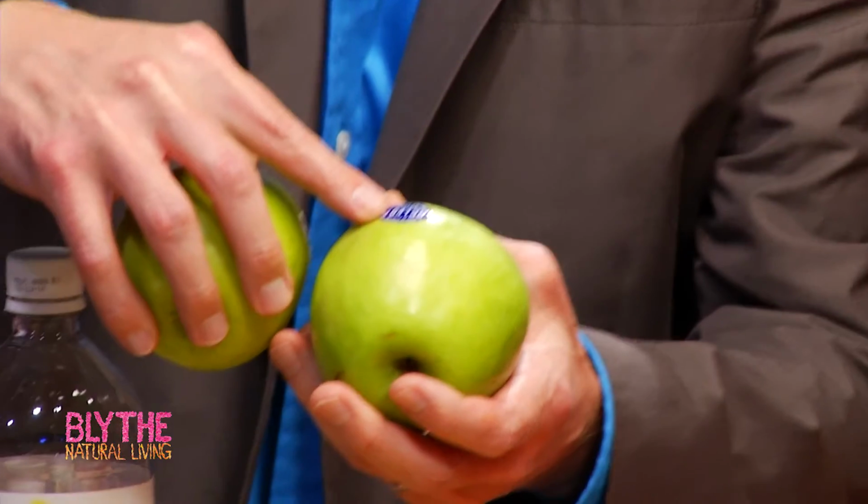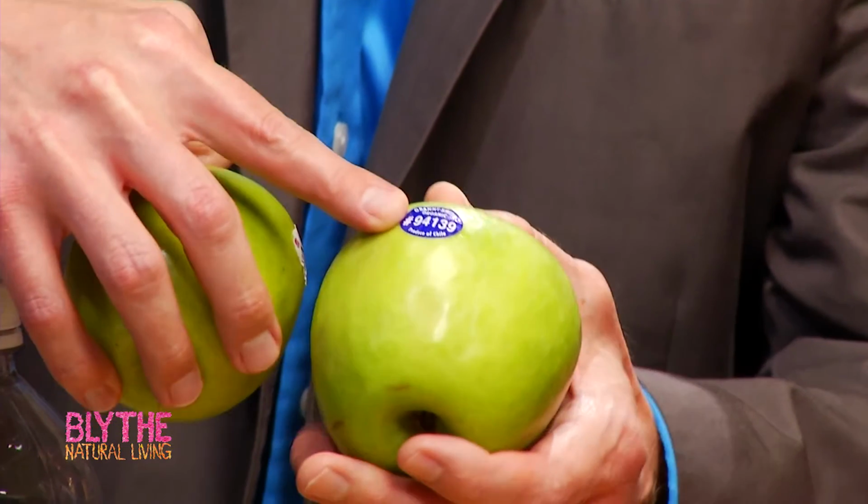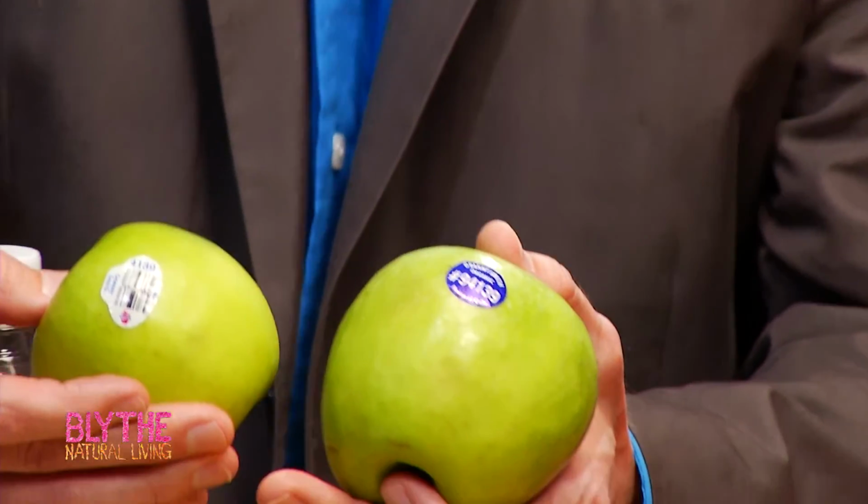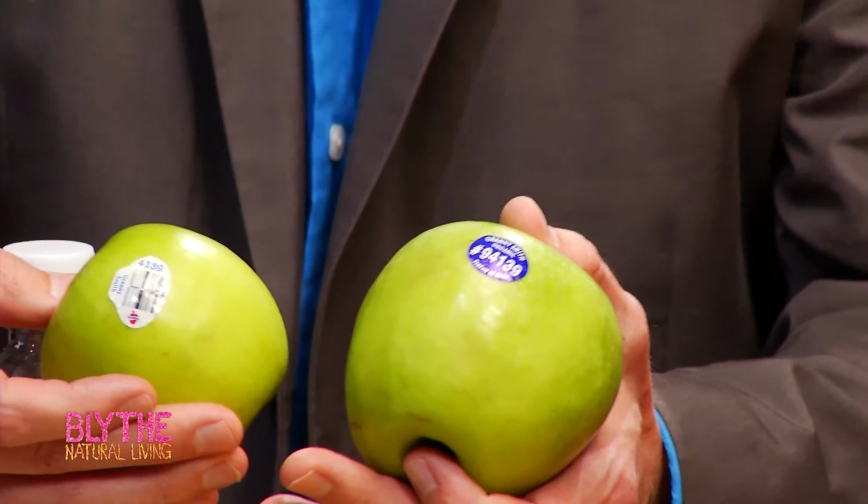So what we want to do is obviously choose organic options. And one of the things that's confusing is people don't know if they're choosing organic or not in the fruit aisle. There are these numbers that are actually on the apples themselves. Let me get a close up here. There we go. The PLU number. If it starts with a 9, it is fine. That's organic. If it starts with a 4 or a 3, that's conventionally grown. We don't want that. Absolutely not.